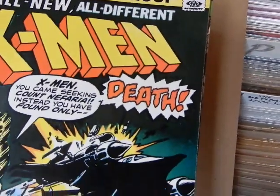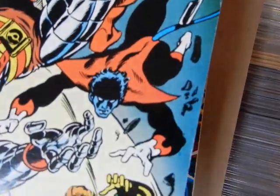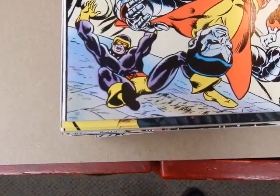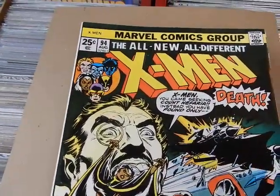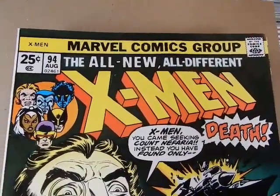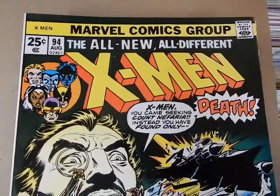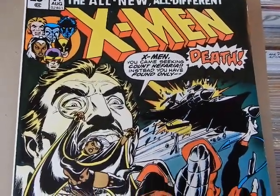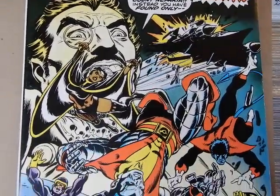I just had somebody come in and bring me X-Men 94 through 106. These comics are very, very nice looking condition. They had to sell these comics. I won't really go into it, but you can always tell when somebody certainly has a love for comics, because you can tell they're selling them not because they want to, but because something has come up that they have to.